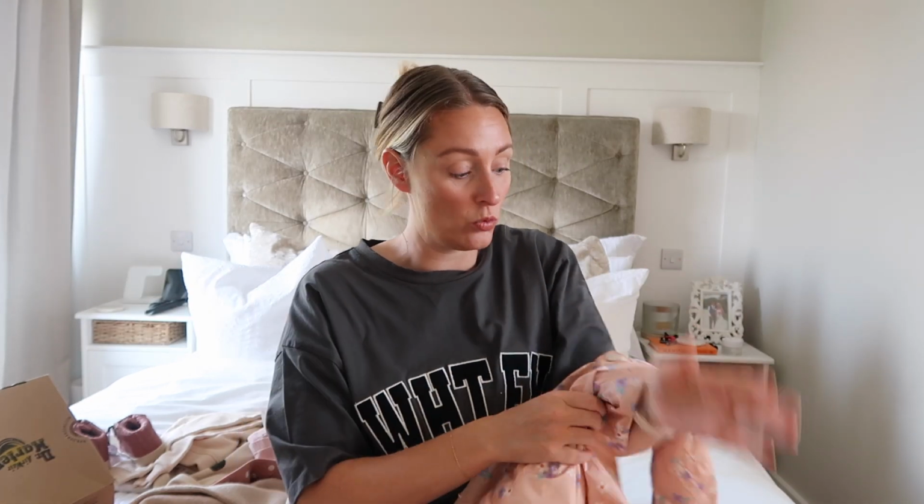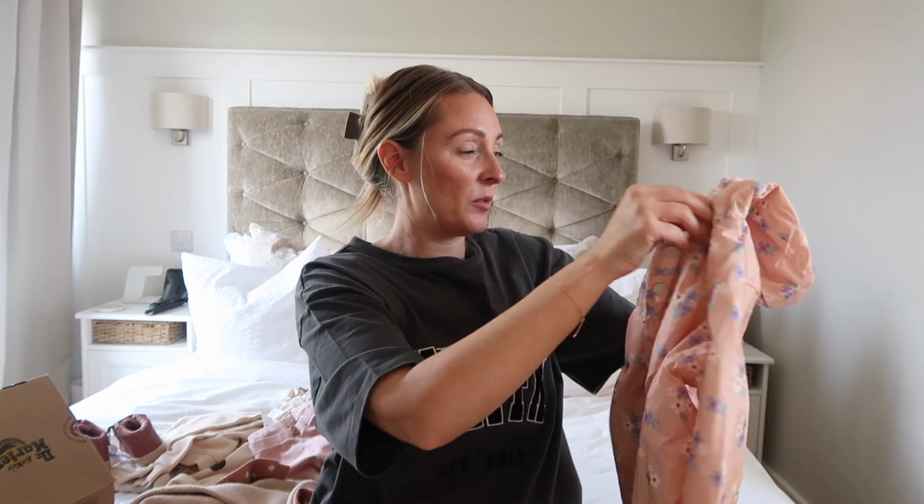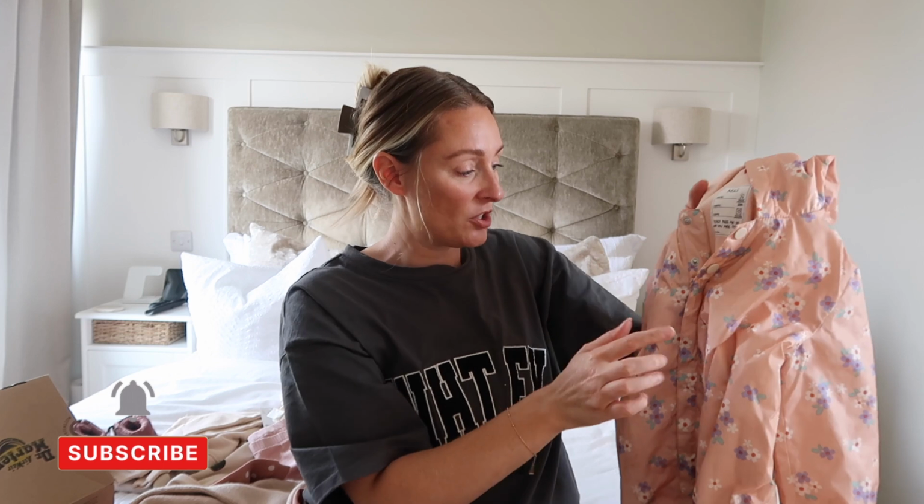So it'll be perfect to lead up into when we get to really cold weather. This one was £22, but I just love the Marks and Spencer's built-in name patches that they do.